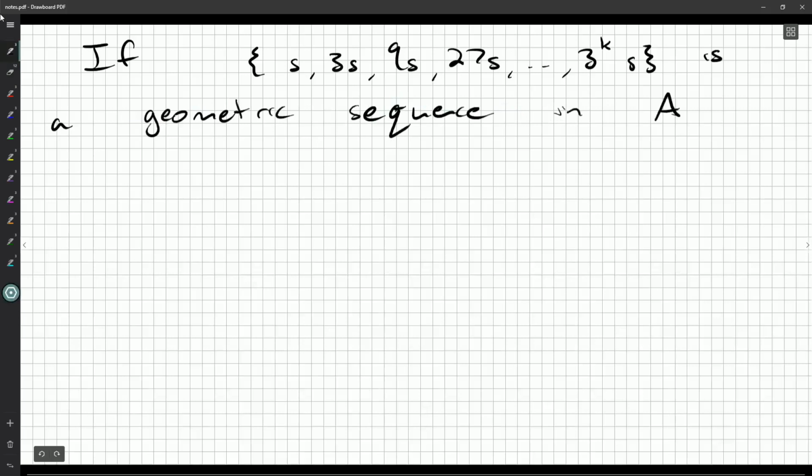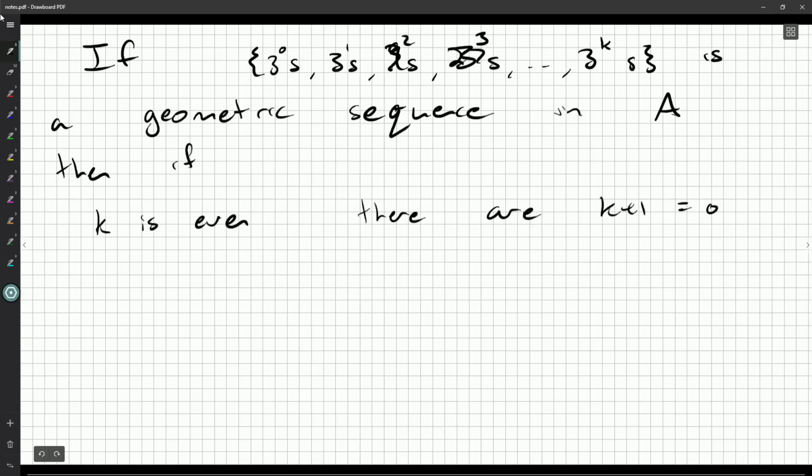In A, if k is even, then since this is technically 3 to the 0, 3 to the 1, 3 to the 2, 3 to the 3, there are k plus 1 terms. And k plus 1 is odd.